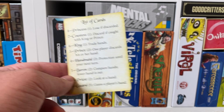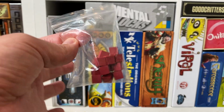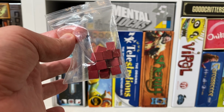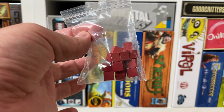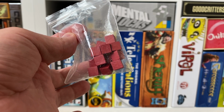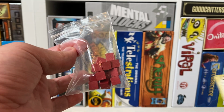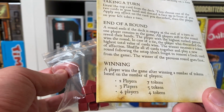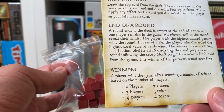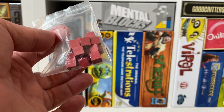This game is really cool because although it gives you these cubes for tracking who won, what I like about it is that you don't have to play up until the amount they tell you to play. Like, I think they say 4 wins for 4 players. I'm looking here at the rules. For 2 players, it's 7, and for 3 it's 5. You don't have to go by that. You can just play however many rounds you want.